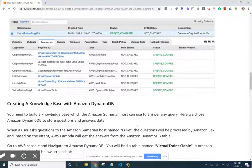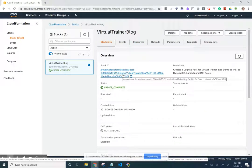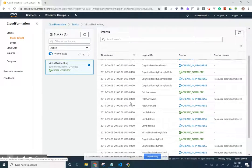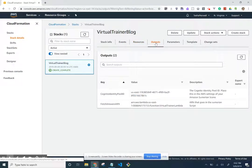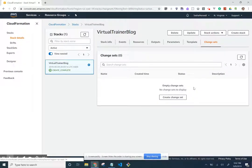So we can click on the resources for details. Let's see. I think we will click right there. Oh, resources. So we have our stack info, which talks about some information. We have events that was created with a template. We have our resources, we have our outputs, parameters, templates, change sets.